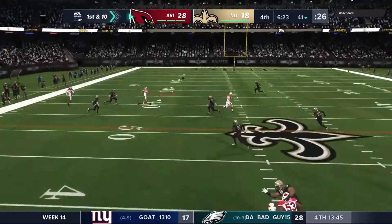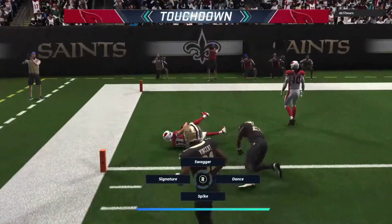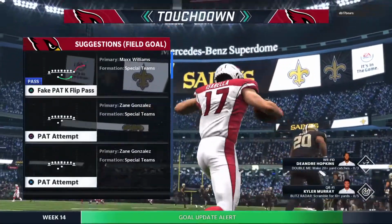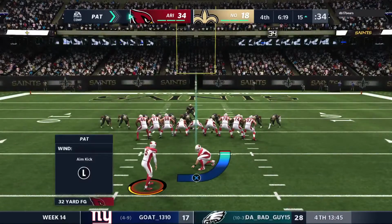From the gun, Murray. This one caught by Isabella. And he is into the end zone. Touchdown, Arizona. Andy Isabella, his 4th touchdown on the year. And the Cardinals push further out in front.